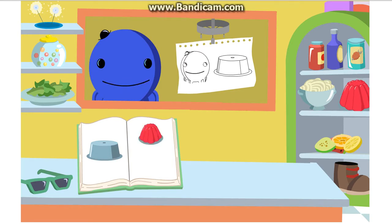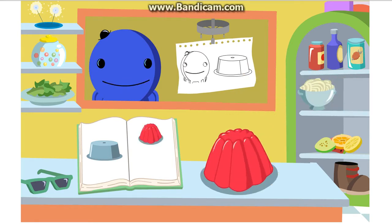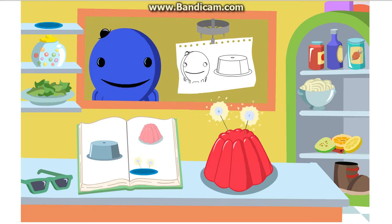That's right. For the last ingredient, why don't you pick anything you like?